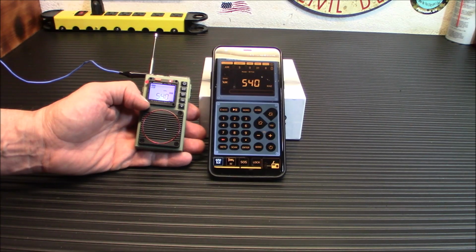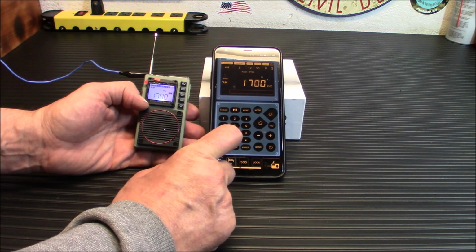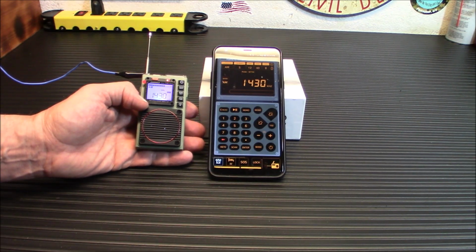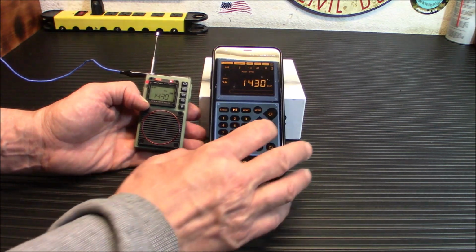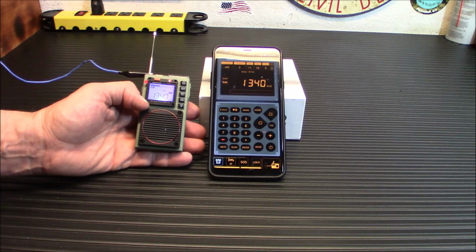I doubt we will. I don't know what that is. Some kind of interference from my lights. I'm going to go up to the high bands there. 1430. That's in Spanish. Scroll through, just to give you an idea how it works when scrolling.